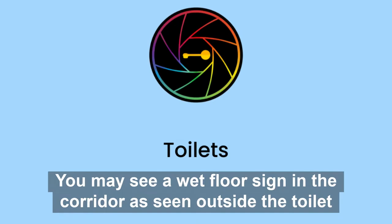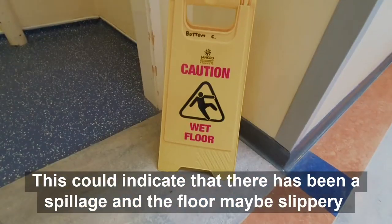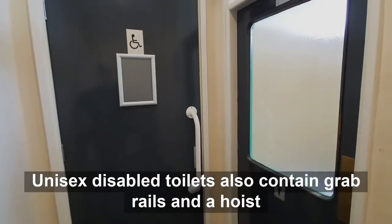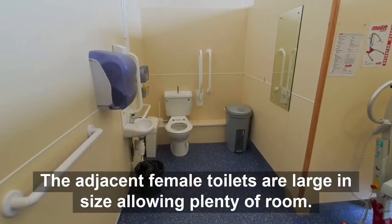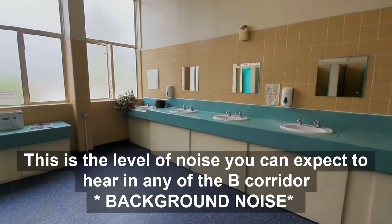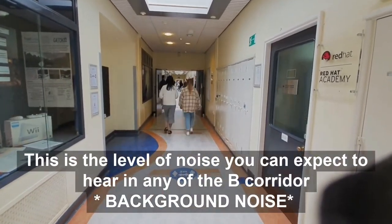You may see a wet floor sign in the corridor as seen outside the toilet. This could indicate that there has been a spillage and the floor may be slippery. Unisex disabled toilets also contain grab rails and a hoist. The adjacent female toilets are large in size, allowing plenty of room. This is the level of noise you can expect to hear in any of the B corridors.